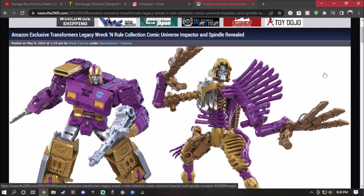But anyways, if you guys already saw the last Transformers Legacy video that I did, go ahead and check it out. So today I'm going to take a look at the Transformers Legacy Wreck and Rule Collection Comic Universe Deluxe Class Impactor and Spindle.